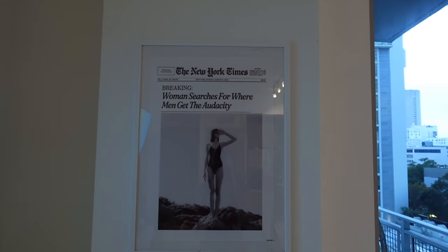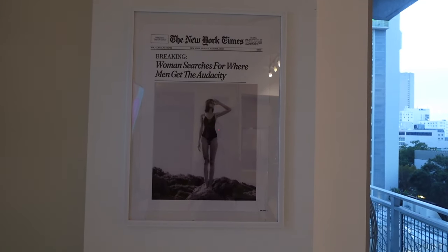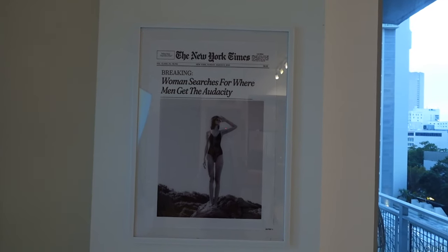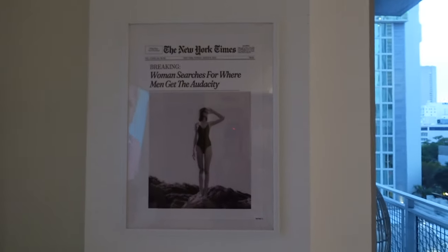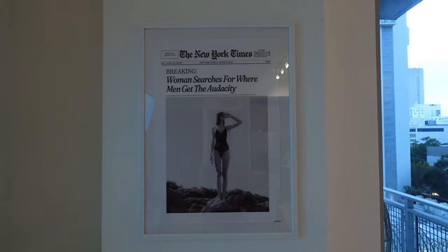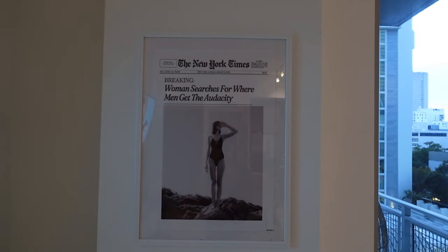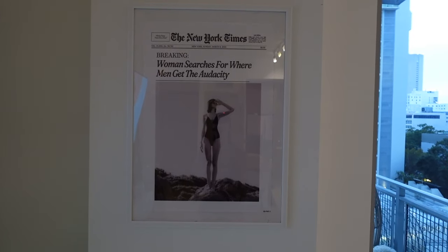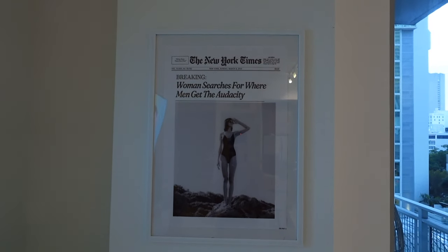All right, y'all, this is the poster. It says, "The New York Times woman search for where men get the audacity." I thought this was so funny. I was gonna buy this. What was the painting? Okay, I'm gonna find the painting for you guys. I was gonna buy another painting. It was $300. And I was just like, I have to have it, so cute. And then I was like, let me look on Amazon and see if I can create my own kind of vibe, which I saw this and I was like, I'm getting this because it is hilarious.